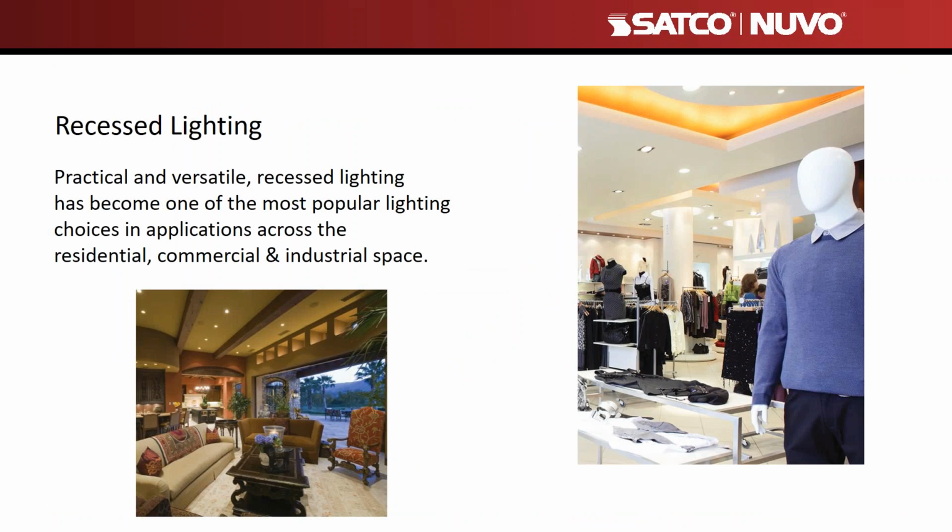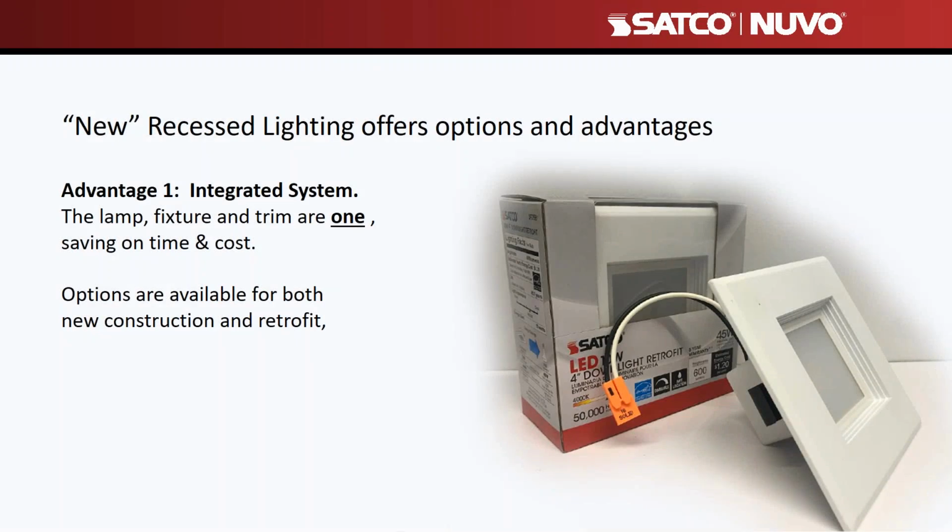Recessed lighting is very popular. We know how popular it is in homes, in retail, and also in commercial applications. Our first category is our integrated retrofit downlighting array of products. It's been around for a long time. We call it a retrofit, but actually it's a retrofit and can be used in new construction.